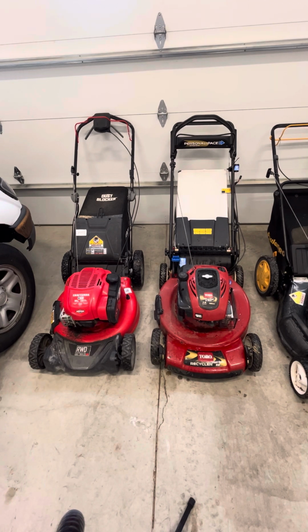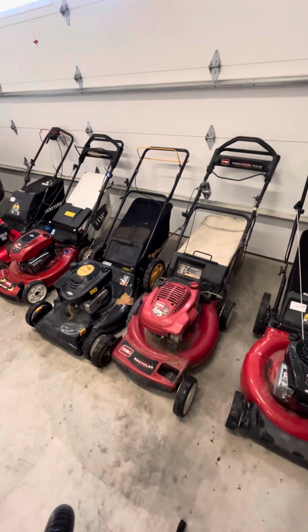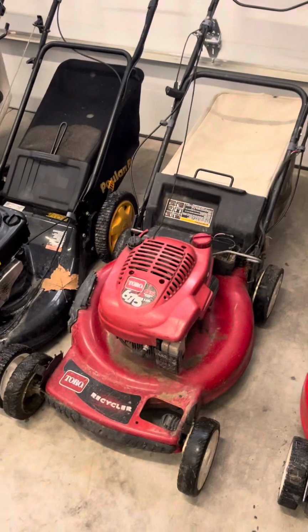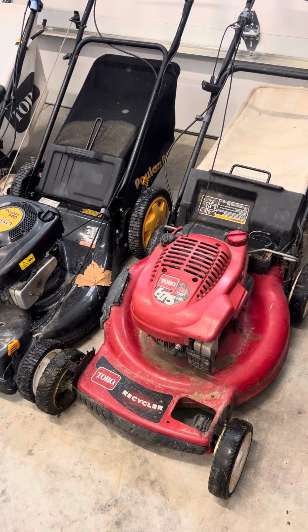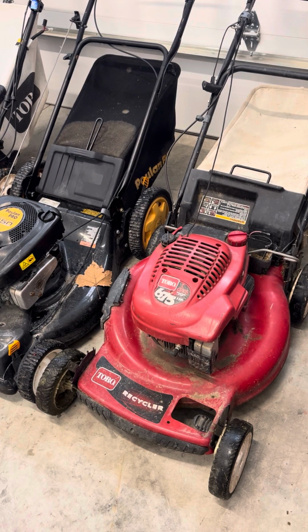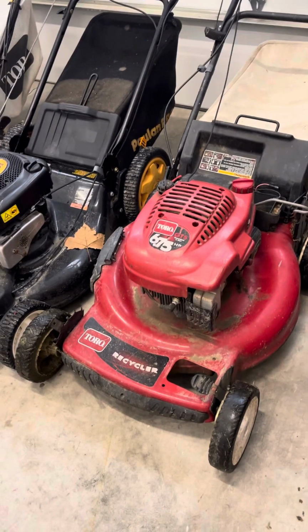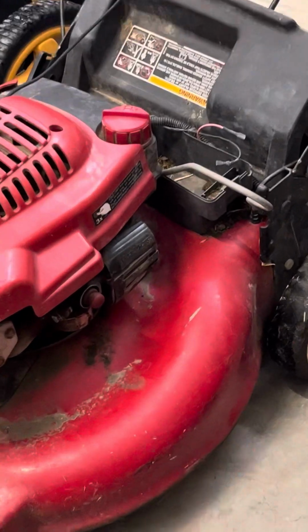Next thing is if you're looking at used ones and you're looking at one of these old Toro GTSs, I'm really not that excited about these ones. This one's a 6.75 GTS, guaranteed to start. They have a different carburetor setup. And the reason I don't like these very much is because they're not kind.